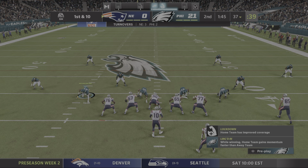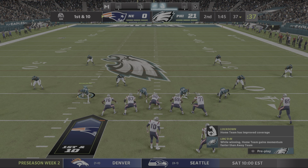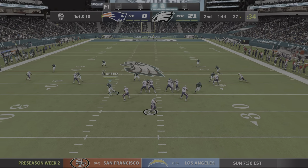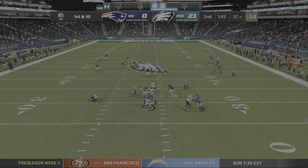The Pats at the line, ready to go. And last drive, 3 and out. Still a goose egg on the scoreboard. How do they break that goose egg? They've got to find a way.